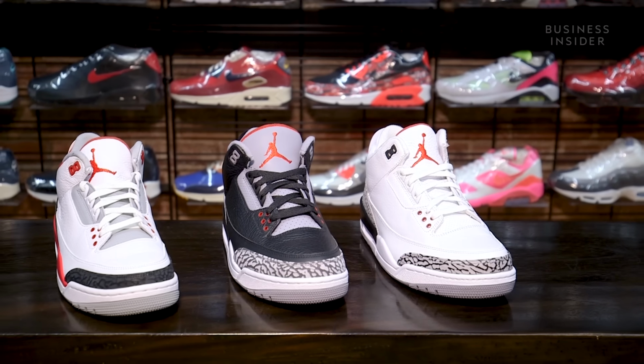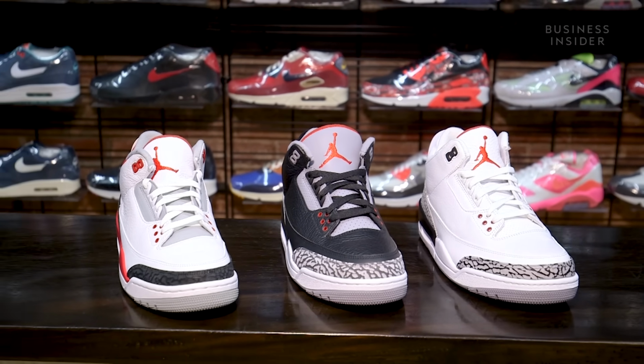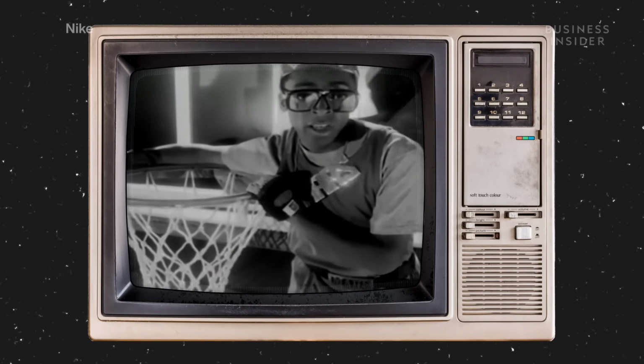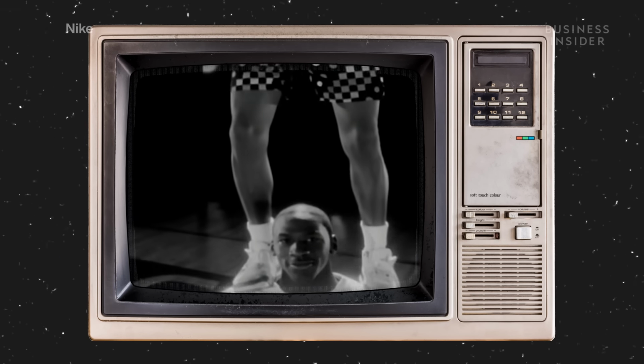The company's rollout of the Jordan 3 was equally as legendary as the design. Nike's marketing team connected Jordan with Spike Lee for what would become some of the most memorable commercials in history. You know how I get up for my game? Do you know? That's right, Air Jordan, Air Jordan, Air Jordan.